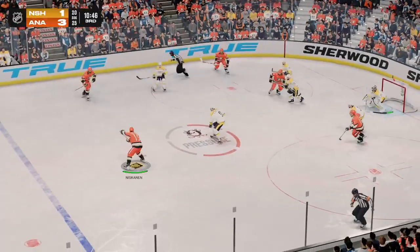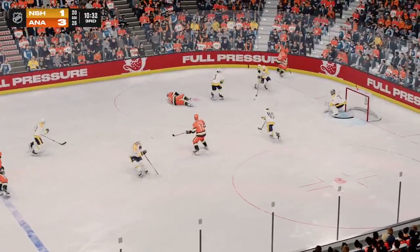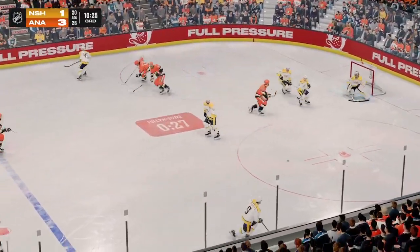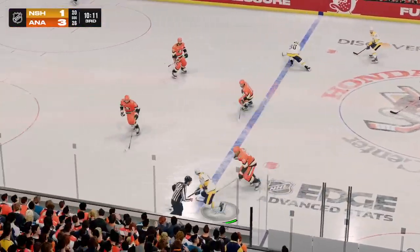The Ducks take possession off the faceoff. Big stick save by the goaltender. And they continue to apply pressure here. Angles it over to Forsberg. Up the neutral zone now.